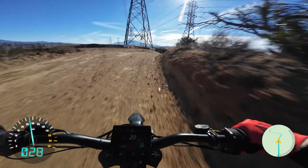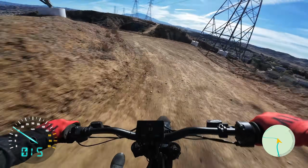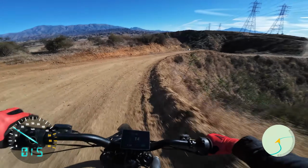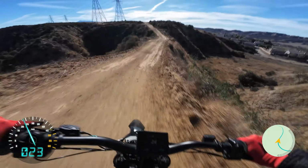Whoa, woo! The DOT 4 brakes are doing the best they can. Now, unfortunately, like I mentioned, the back tire is a little bit bald. Therefore, I don't have all the traction. I definitely need more because this thing is just spinning its wheels like a lunatic.